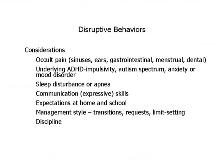I think this probably represents a referral bias to our clinic more than anything else. Some of the considerations that you need to take into account when evaluating these children is, are they experiencing some occult source of pain or discomfort, which may cause them to be disruptive in response to that? So GI pain due to reflux, menstrual pain in postpubertal females, dental pain, sinus pain, middle ear pain. A variety of things needs to be considered.